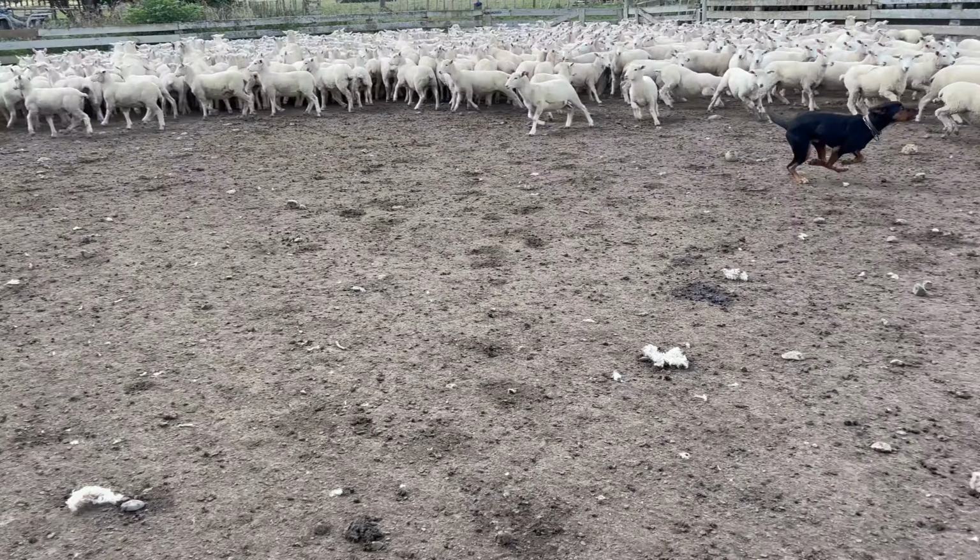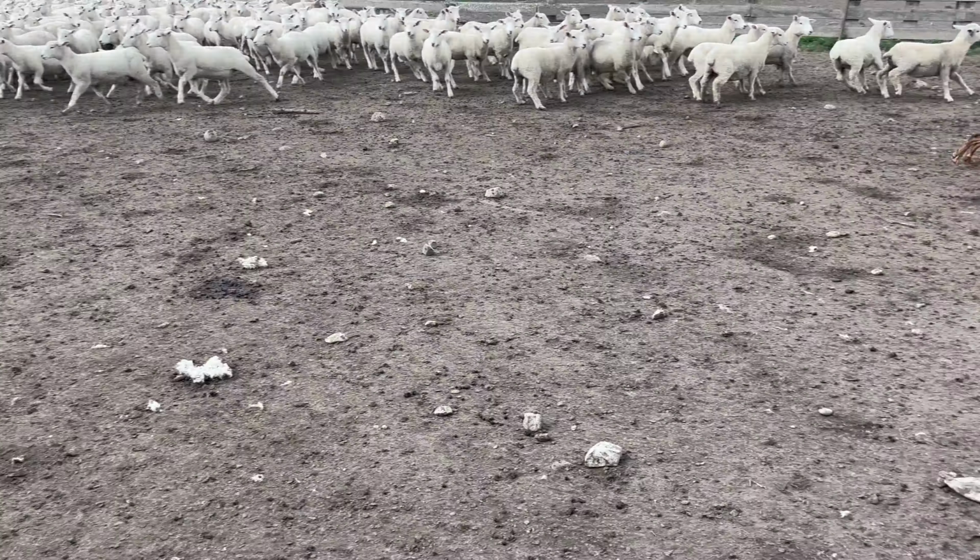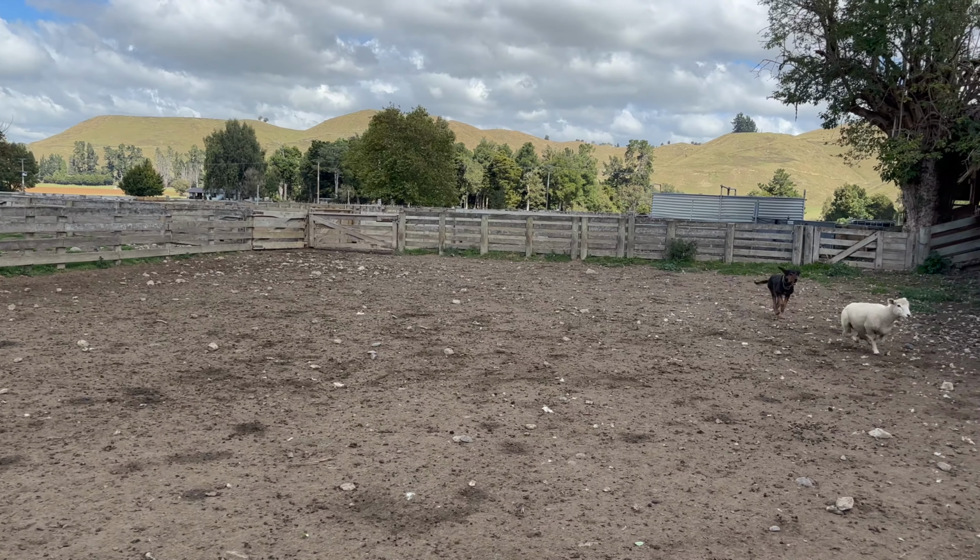Dog. Listen, dog. Get him on. This dog has no ears, especially with no collar on.